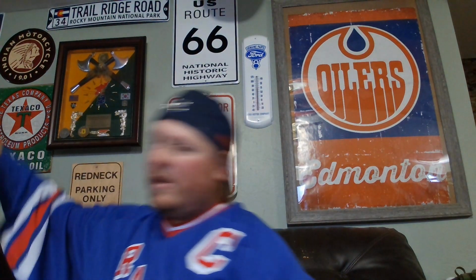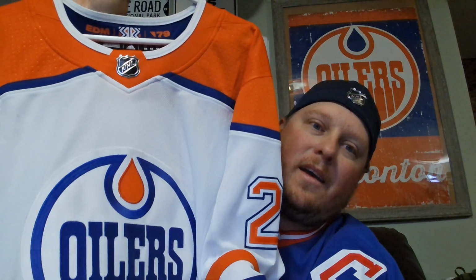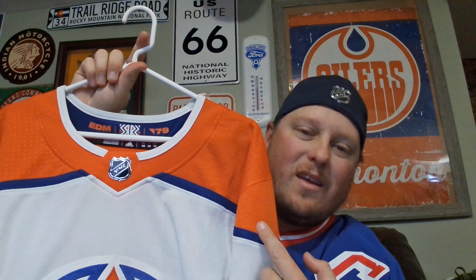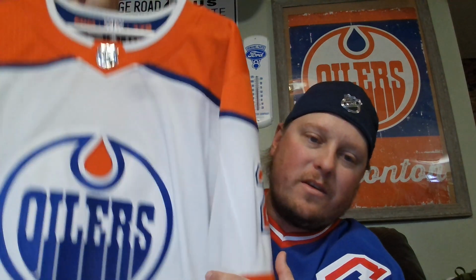And then, because of COVID, though, as a cash grab, the NHL needed to do reverse retros, right? And the Oilers gifted us this absolutely gorgeous beauty. This thing is amazing. Who'd have thought, just the orange instead of the blue, and then the orange pants they wore with it. Oh, this is a gorgeous jersey.